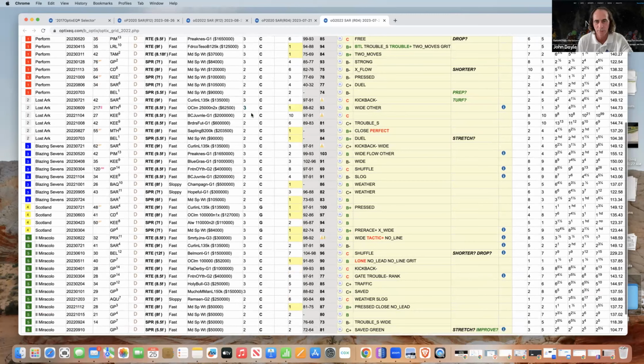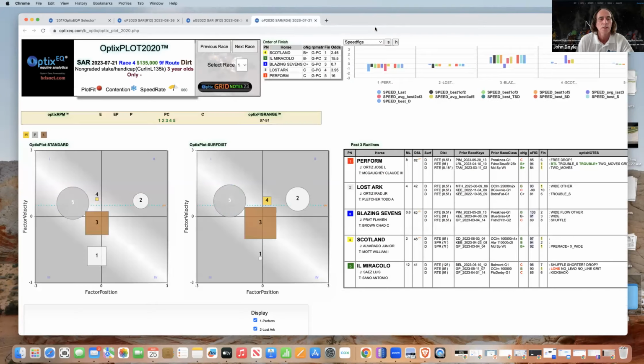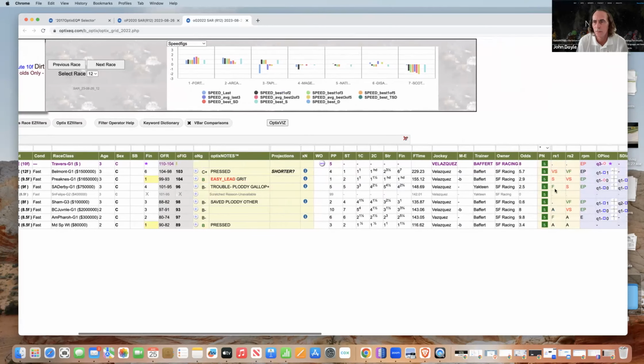I was not impressed with that race. Oh, he won, but okay. So I'm just looking for something comparable. We can go back to National Treasure. Yeah, I agree with you. Has he progressed? Even in the Preakness, that pace flow looks very slow. I just think he's facing slow horses, and he had it all his own way.